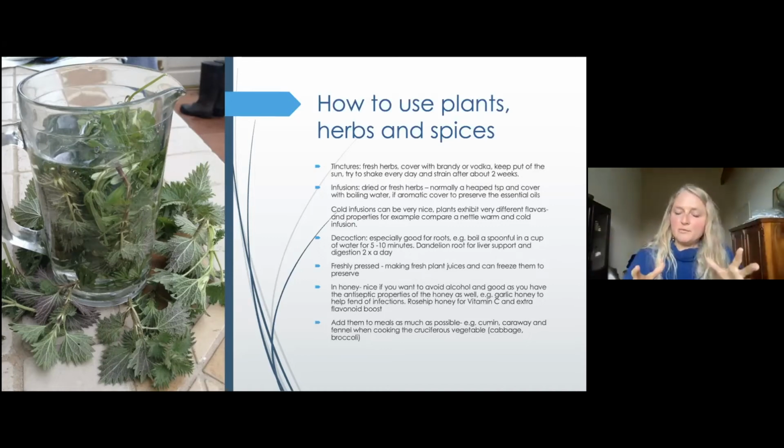If there are any aromatics in there, just cover the cup, and then you don't lose the essential oils that are in there. You can do cold infusions. That picture on the slide is a cold infusion of nettle and cleavers, and nettle and cleavers in the spring is the best spring tonic.